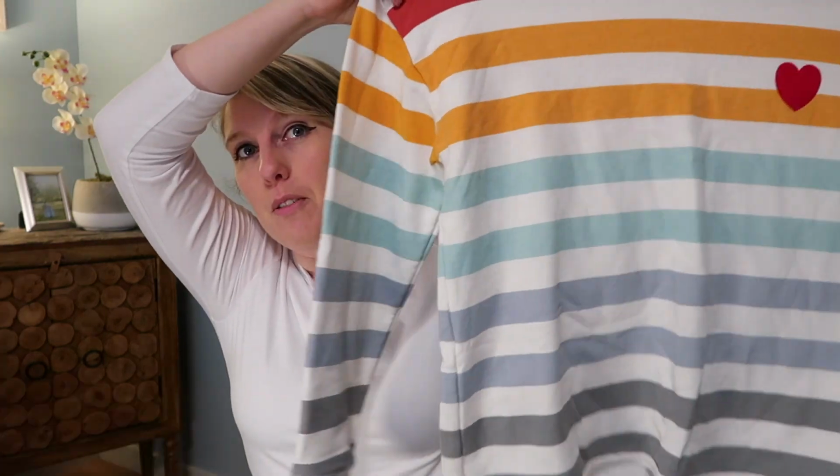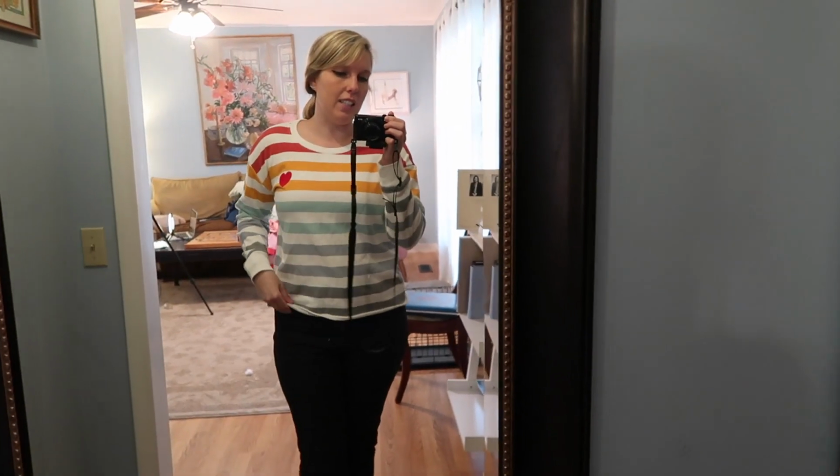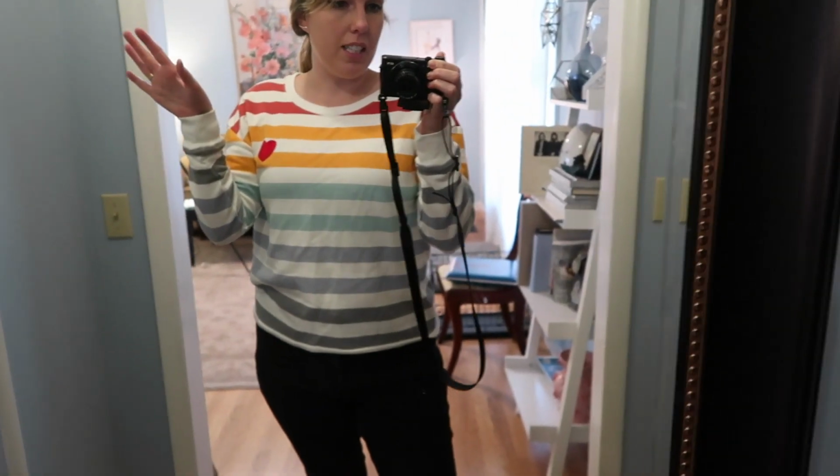And another striped crew neck sweatshirt with a little heart on it. This was $18.99. And I really like this. It is the Doe sweatshirt. I don't know if I said that before. It's comfortable, cute, and it actually smells like TJ Maxx, so I'm kind of thinking somebody probably bought this and never even wore it. I like it.